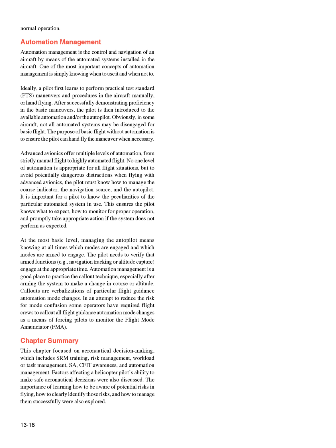Advanced avionics offer multiple levels of automation, from strictly manual flight to highly automated flight. No one level of automation is appropriate for all flight situations, but to avoid potentially dangerous distractions when flying with advanced avionics, the pilot must know how to manage the course indicator, the navigation source, and the autopilot. It is important for a pilot to know the peculiarities of the particular automated system in use. This ensures the pilot knows what to expect, how to monitor for proper operation, and promptly take appropriate action if the system does not perform as expected.